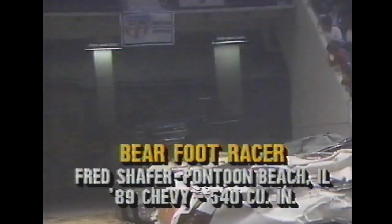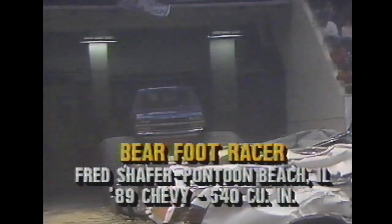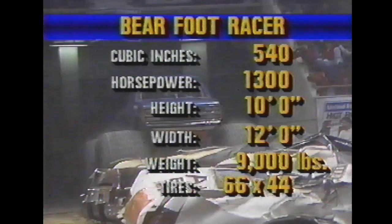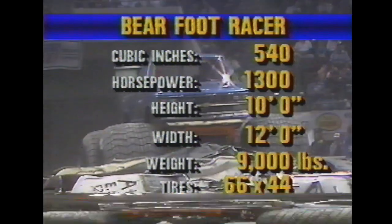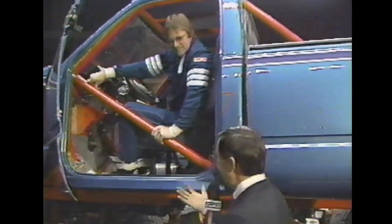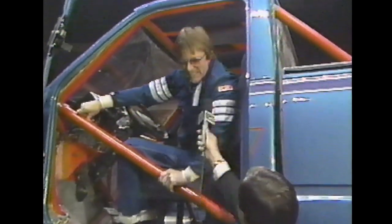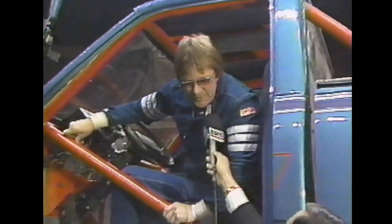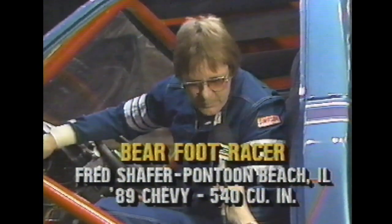And as Barefoot Racer rolls out onto the track, let's go down to our own Mike Galloway, who's got the inside look on this truck with the fat tires. Mike? I'm with Fred Schaefer, and Fred Schaefer is always innovative in this sport. And Fred, this thing is completely out of the ordinary for a monster truck. Yeah, we got about 2 years of thought in this truck, and it's all fiberglass. It weighs in between 8,000 and 9,000 pounds. It's got a big motor in it, and we got a lot of faith in this truck.